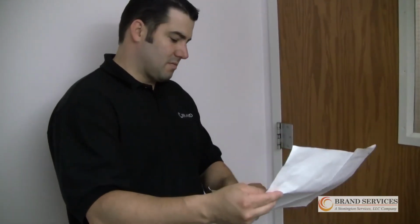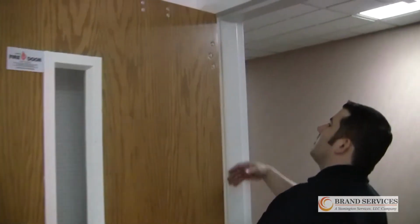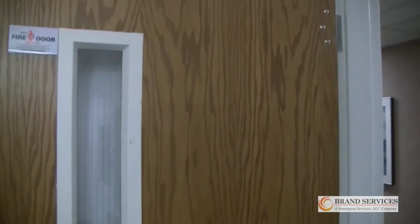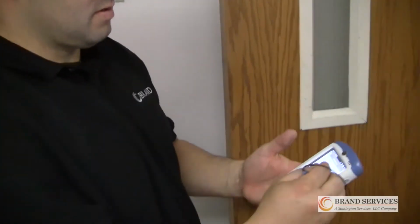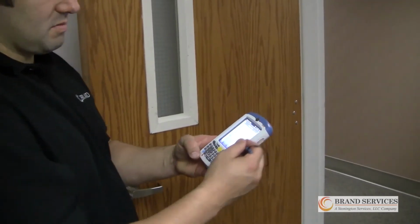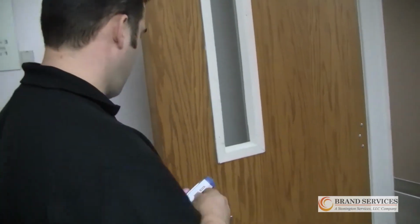First, we verify the hourly rating of the wall assembly. Here we have a stairwell that has a 2-hour rating. Therefore, the fire door would have to be rated for 90 minutes or 1.5 hours. We verify to make sure that the frame and door are both labeled and listed. We set up our Field ID to the correct documentation, entering in the wall rating and the door rating.